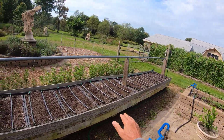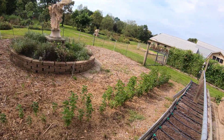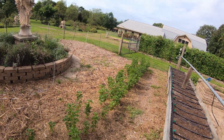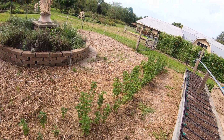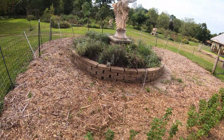This was all weeded this week. The black currants Thea got down here by hand. I did all the big weed whacking around the outsides, which she pulled a lot of the horsetail that really overtakes. You could see how poorly these ones did compared to the ones down there. The horsetail just really took off up in this area.